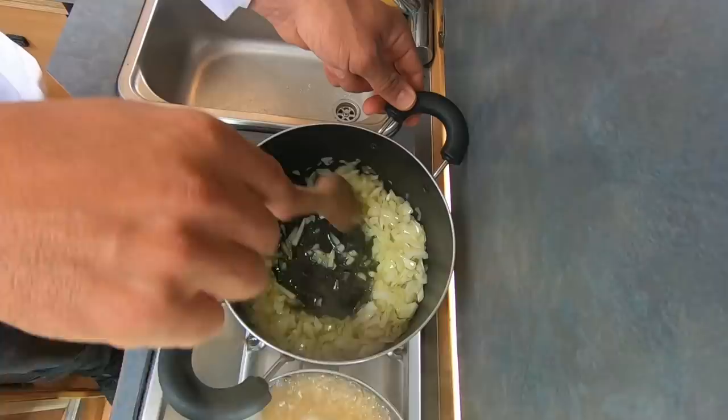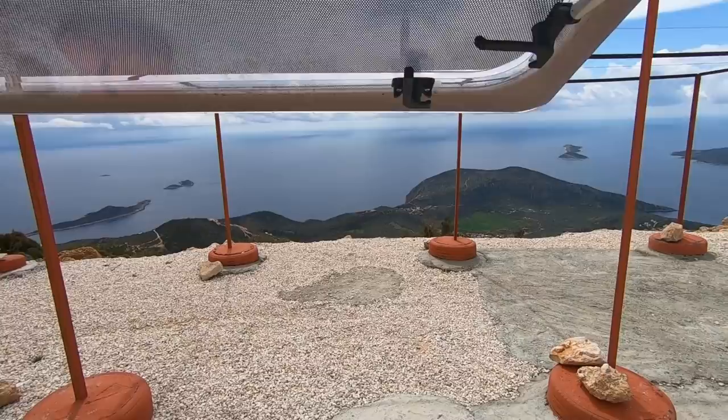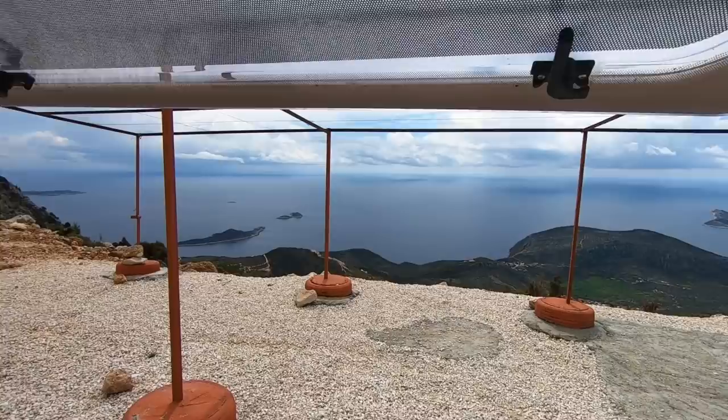We have a pretty good view today out of the side window. Look at that, and the sun is just coming out. The onions are starting to smell the van. It smells delicious, chef. Color turn your onions.